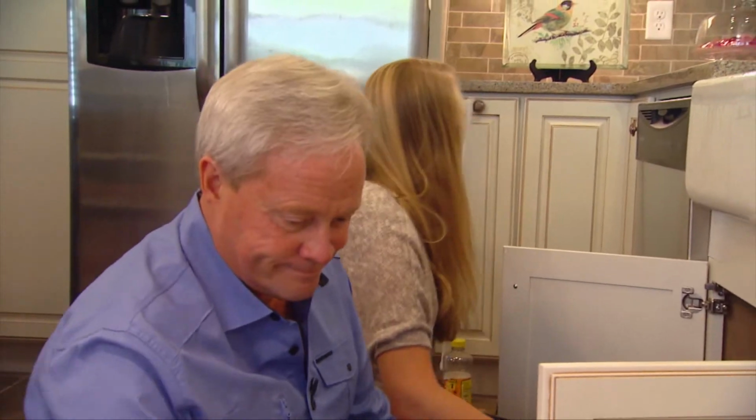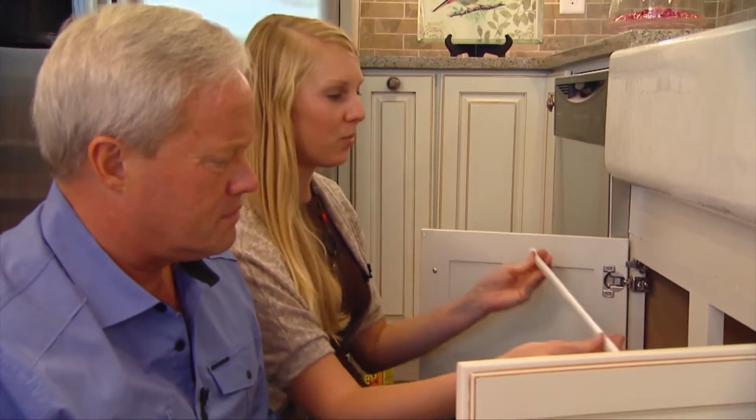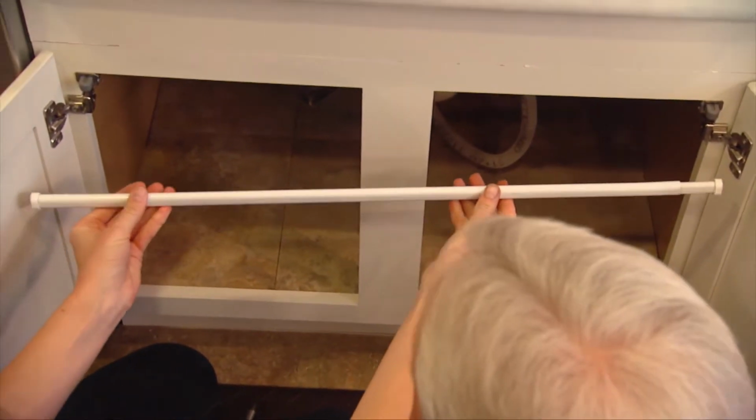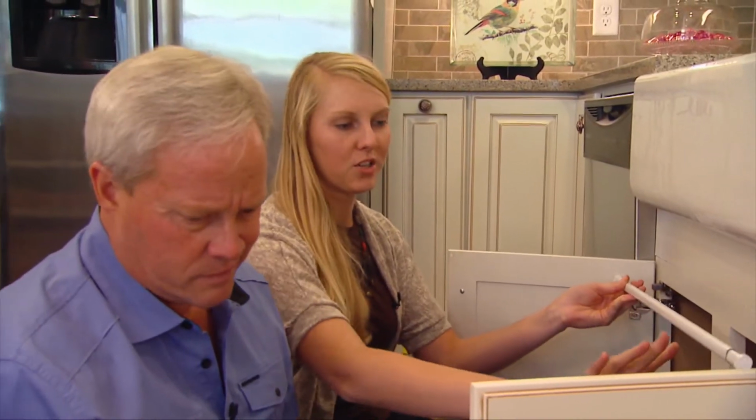And I found this on Pinterest too. A way to organize the spray bottles. You put it underneath a little tension rod under the sink cabinet, and you hang the spray bottles, the sprayers, on here. So it kind of keeps them up off the floor, and you can see them all at once.